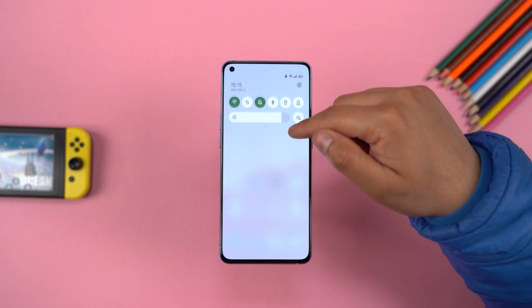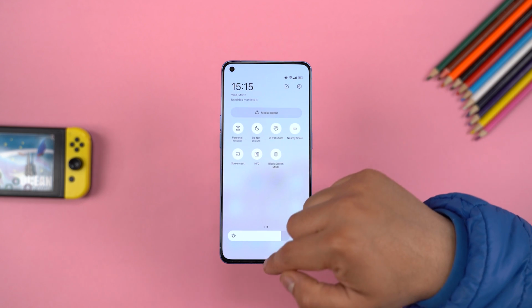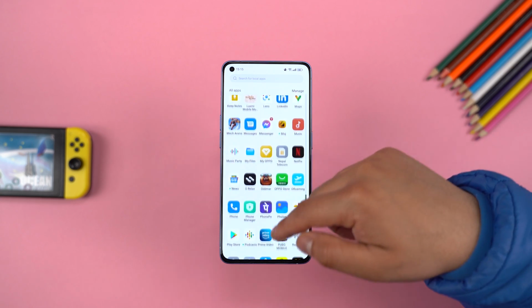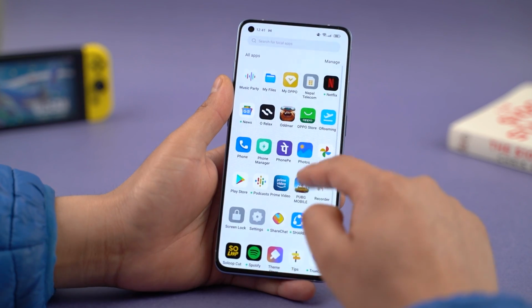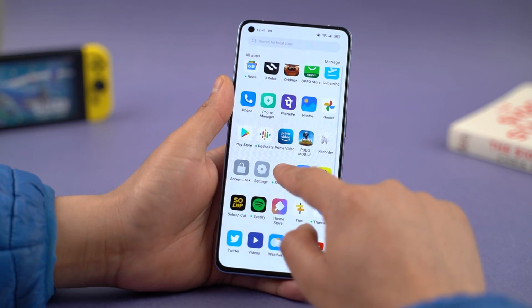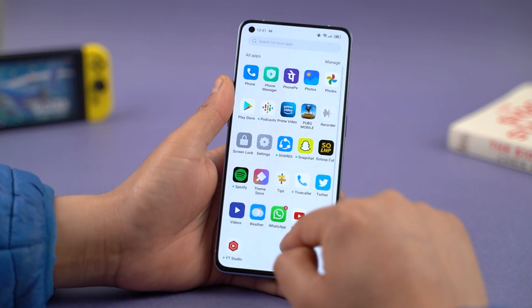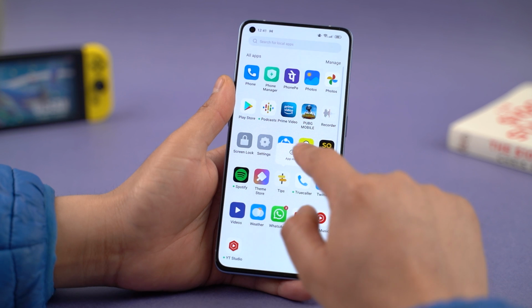About ColorOS, well, there's the usual set of customizations, gestures, and not to mention a ton of pre-installed apps. We know that these things are not new to ColorOS, so naturally the first thing I did after setting up the phone was try to uninstall them. And good thing is that most of them can be uninstalled.